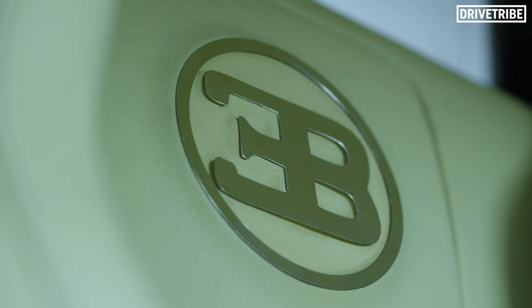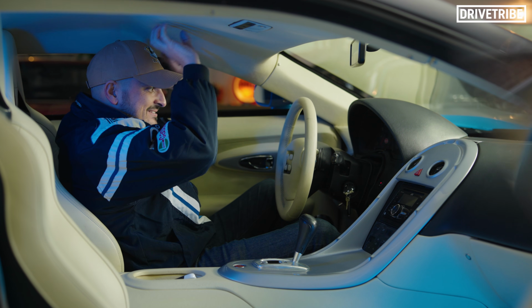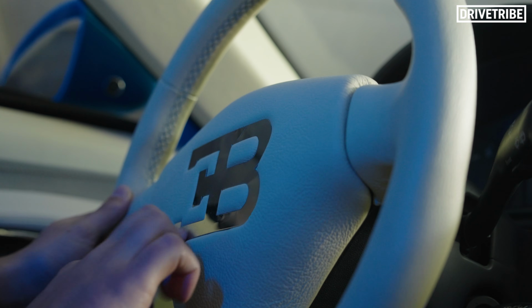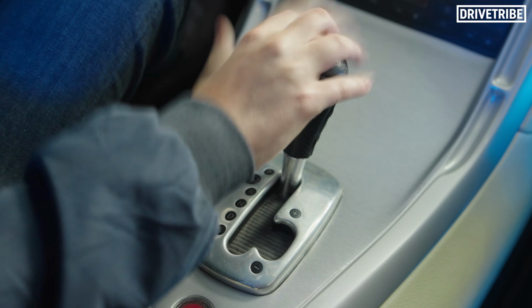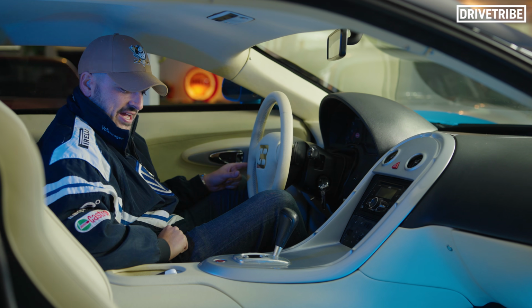The place that almost always lets down a replica car is the interior, and sadly it's kind of no different here. Just lots of different plastics. All a bit scratchy. I don't know what a Bugatti Veyron steering wheel actually looks like, but that emblem is enormous. The binnacle, I imagine, is all Audi. I know definitely these stocks are, and this is definitely the Volkswagen Audi automatic selector here. You do not have that in a Veyron.